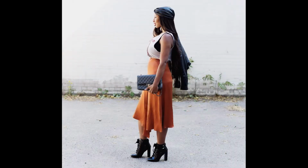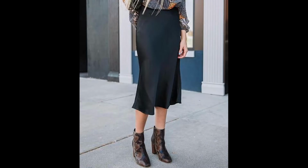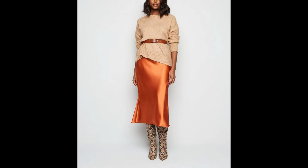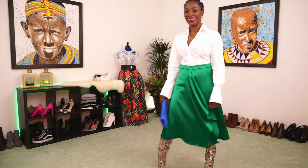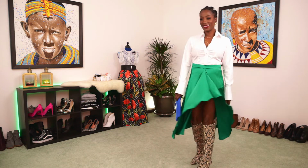You can get it in all shapes, colors, sizes. A nice satin skirt or a nice satin dress. You can put a blazer on top of the dress. You can add a blazer or a white button down or a colorful button down to a skirt and just make that work. If you look at my outfit here, this beautiful green skirt I purchased from Zara last year.